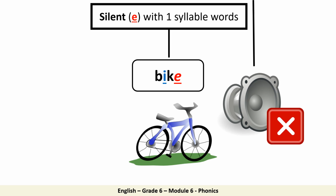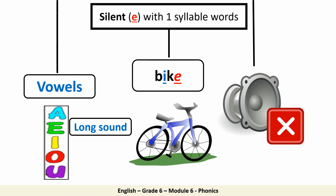Let's remember together the vowels. A, E, I, O, U. So the short sounds of the vowels are A, E, I, O, U. They change after adding the silent E into long sounds. So they will become A, E, I, O, U. All right?